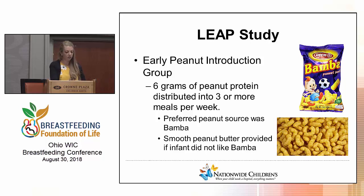So in the group that was advised to consume dietary peanut, they wanted them to eat 6 grams of peanut protein split across 3 or more meals per week. The preferred source for this particular study was Bamba. I don't know if you guys have heard of those at all. It's like a peanut puff, basically. They're really popular in the Middle East, and I have seen them in the stores here now, so they are becoming a little more popular here.